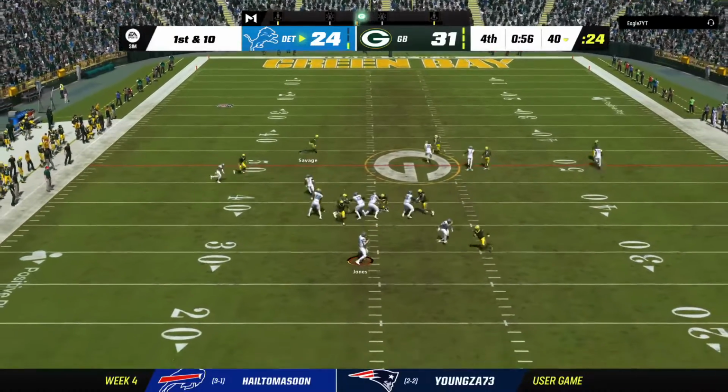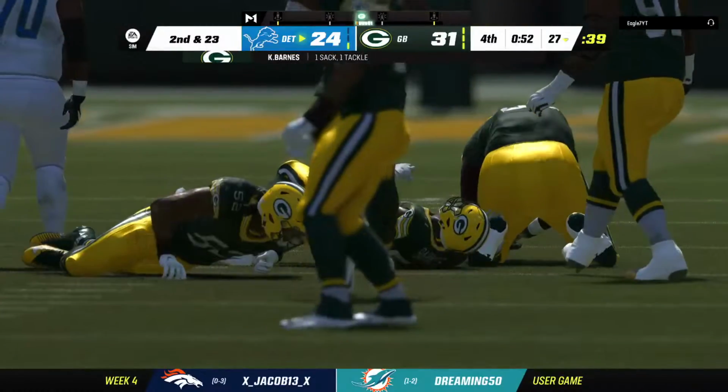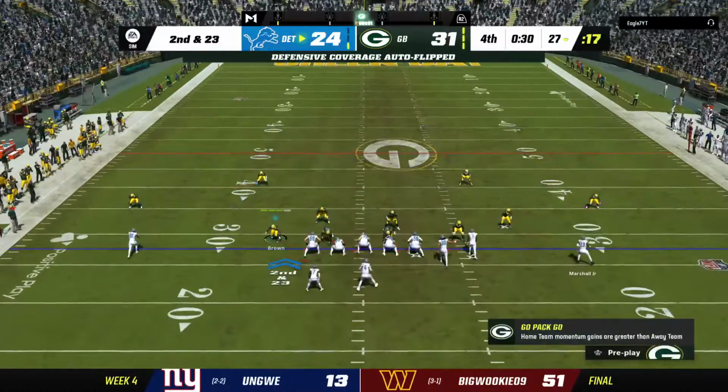Now Jones. And he can't get a throw away. He's taken down. And after the sack, it'll be interesting to see what they have planned for 2nd and 23.